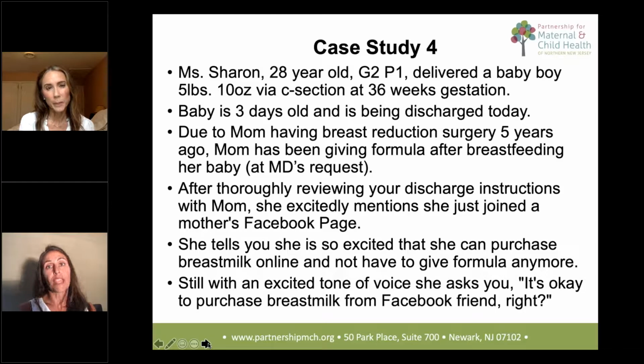The other component that I would focus on is really supporting her own ability to produce breast milk. Granted, she does have a factor that would potentially contribute to a lower milk supply, and that is the fact that she's had this breast reduction surgery. But I would educate her on ways that she could produce milk and bond with her baby and be successful with her own breastfeeding journey.